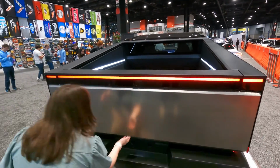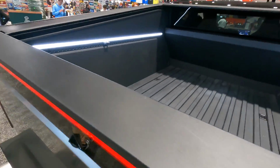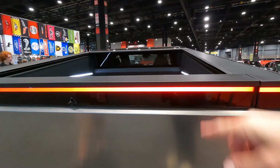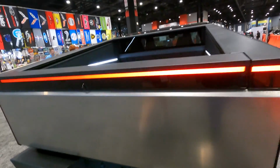I don't know where the button is. It's right there. Okay. Don't do it, because there's a guy filming in there, and you'll probably ruin his shot. Because once the bed cover closes, you cannot see out the rear window. You have no rear window when you have the bed cover closed. A little terrifying, but there are cameras all over this truck.